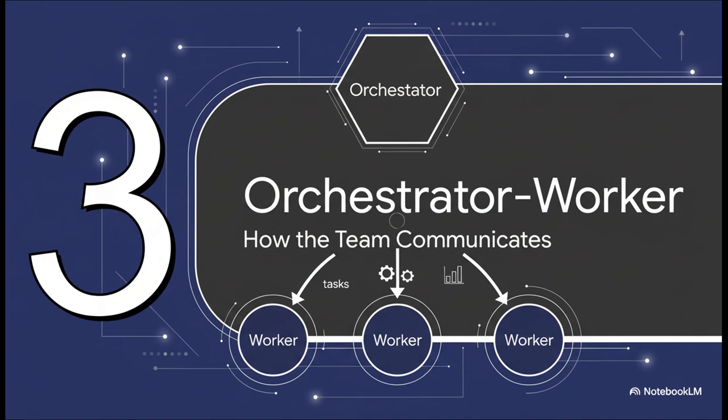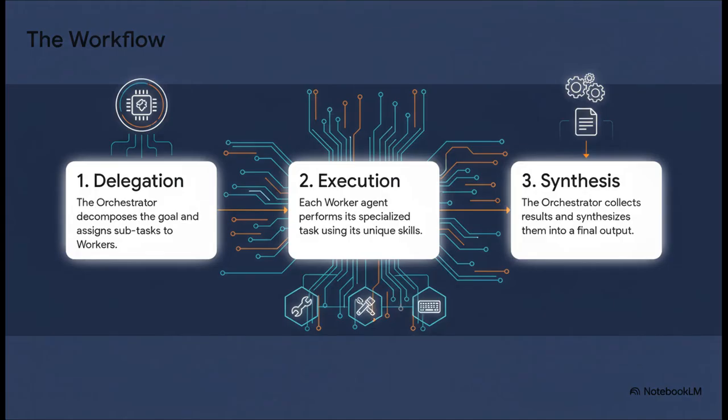Okay, so let's get into how this team actually communicates, because this isn't just a free-for-all. It's a really clear hierarchy that makes the whole workflow structured and, more importantly, predictable. The workflow is actually pretty elegant and logical. It's really just a three-step dance. First, delegation. The orchestrator breaks down the goal and hands out the assignments. Second, execution. Each worker goes off and does its thing. And third, synthesis. The workers report back with their results, and the orchestrator pulls it all together into one final coherent package.